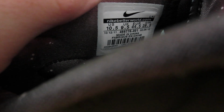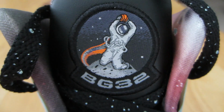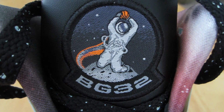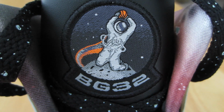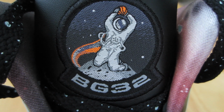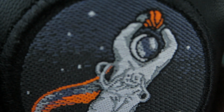So that would have been coming out a little bit after All-Star break, since All-Star break is always in February. And honestly, one of the things that stands out the best about the shoe, probably the reason people like it the most, is that logo, just like the t-shirt. It's the Blake Griffin 32, his signature pose in the astronaut outfit, and it looks like he's on a string so he doesn't float away with no gravity. You can see the details on this, and it looks really, really nice. It's a little more close up so you can see the stitching and how nice the details are.